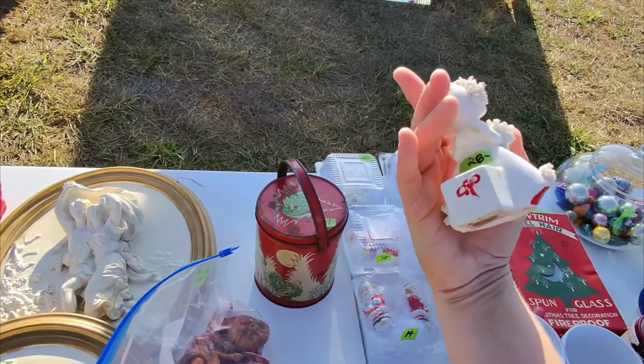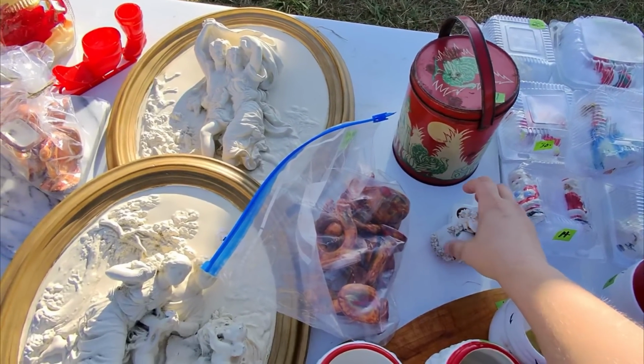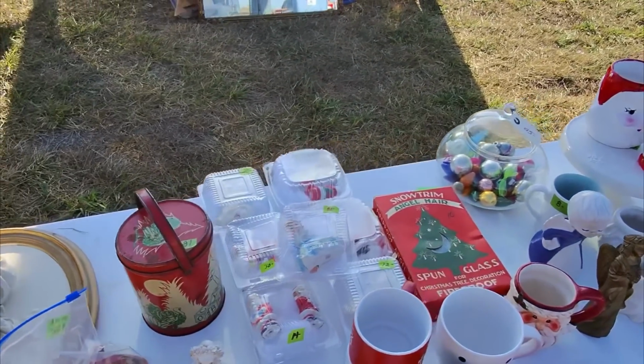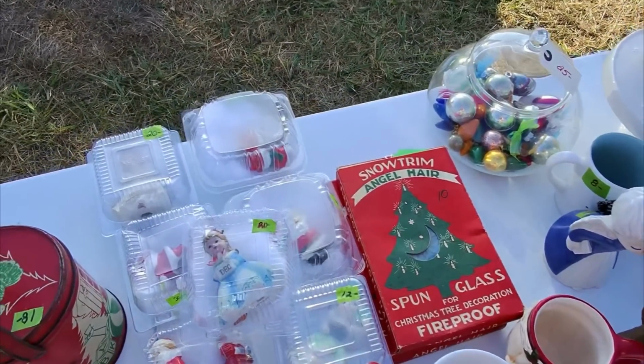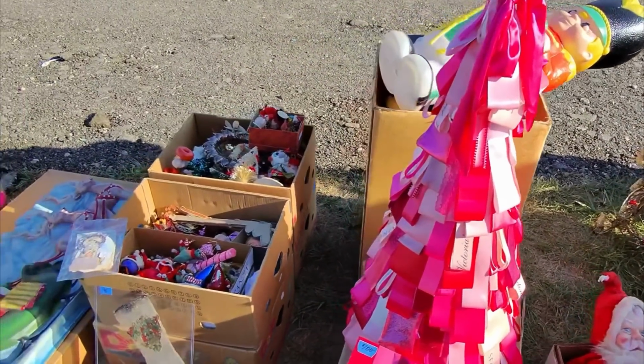Little Holt Howard angel girl candle holder, but there was only one. They usually come in a pair, so I did leave that one. I think she was $22, which was not bad. Look at all those blow molds and Santas.